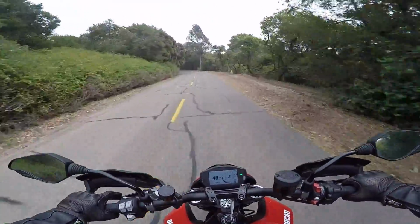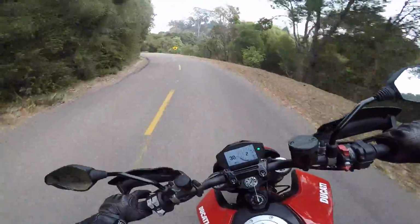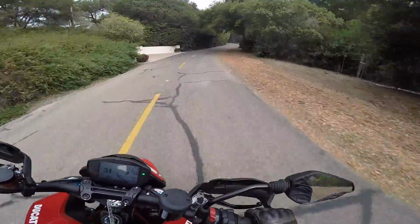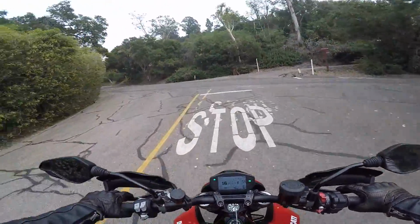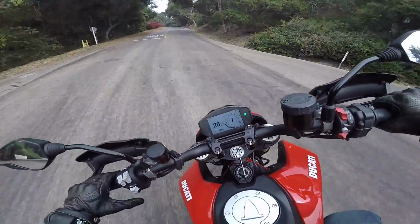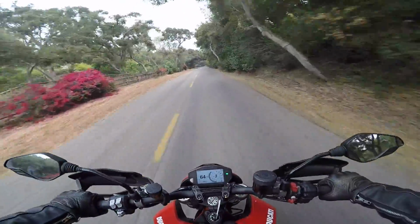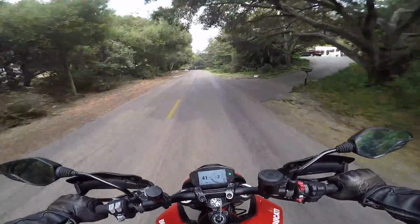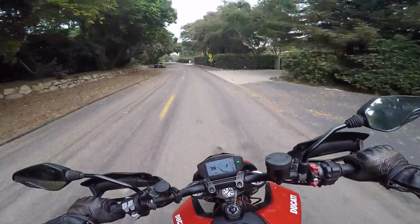It can do a little bit of everything. It can do city, urban stuff, totally fine, comfortable, easy. Back roads are obviously where it's going to shine, and canyons. You could take it to a track and have some fun with it, and you could do some highway miles on it too. But again, it excels at stuff like this: back roads, nobody around, canyons, a little bit of off-road stuff, and you can really have a lot of fun on this thing.